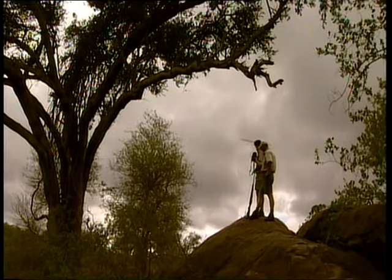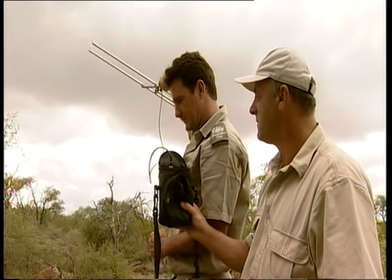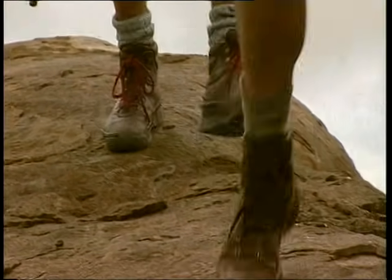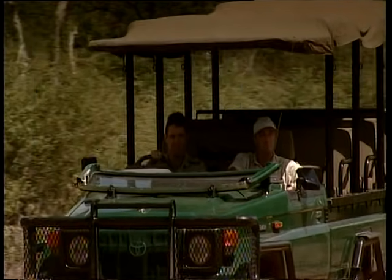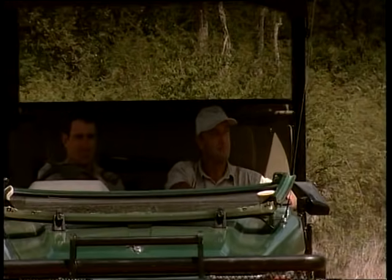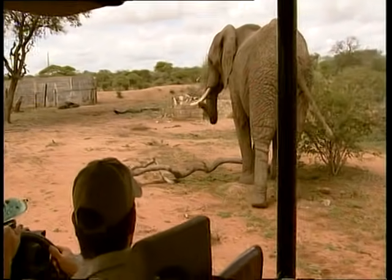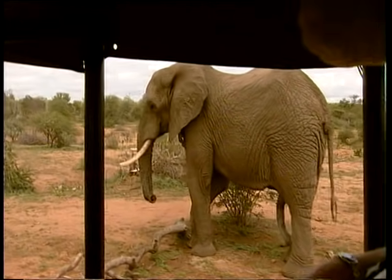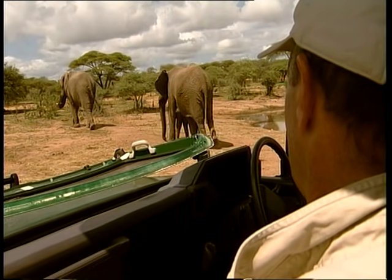The transmitter will alert us when he gets up to mischief. The rangers will then try and stop him from whatever he's doing. Hopefully over time, he'll learn good behavior. He'll avoid these activities. It's a long shot, but it's worth it.